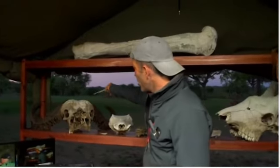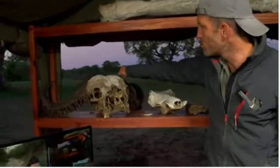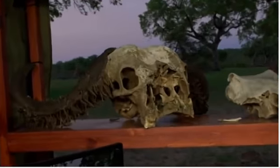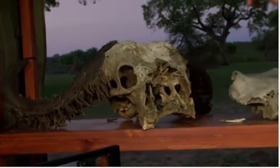So if you look at this buffalo here, he is an old fellow. You can see that his horns have spread wide apart. He is very big, and I suspect he was quite weak when he died, Gracie, and so the lions ate him, I think, before he could die of natural causes.